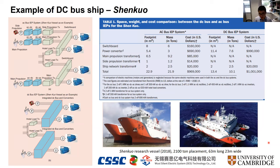Research vessel is the first one in the whole world to use the DC bus, and we were also involved with the project. As you can see, the switchboard and transformers in the AC bus bar were all eliminated for the DC bus bar. So you save a lot of money and, more importantly, mass, and the footprint can be reduced. Anything on board needs to be as compact as possible. The total weight can be half of the AC system.